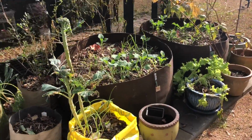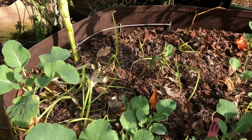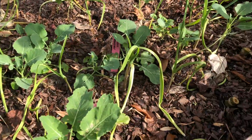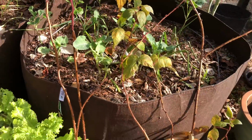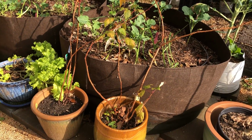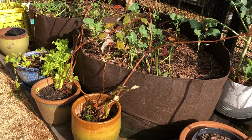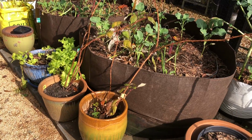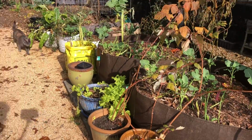You can see how great these root pouches look, nice and upright and sturdy, and that's because they have this metal frame. That's just the cattle fencing that I cut to size and wrapped around inside of it. I think that's really the solution for these large fabric grow bags to keep them sturdy, and it's a really easy solution. I love these so much. They're so easy to grow in, and I love them even more because they're made from recycled water bottles. It's such a great way to reuse a product that's causing a lot of environmental damage.